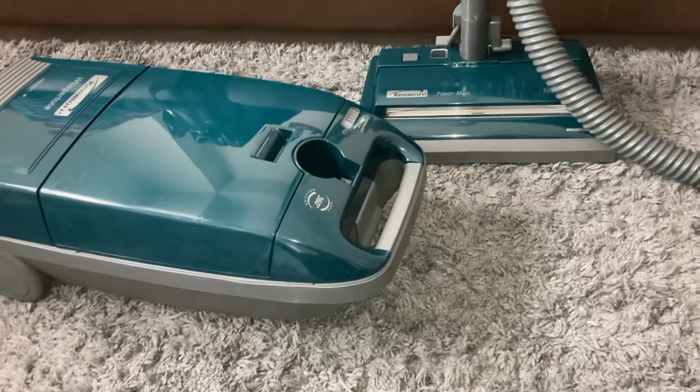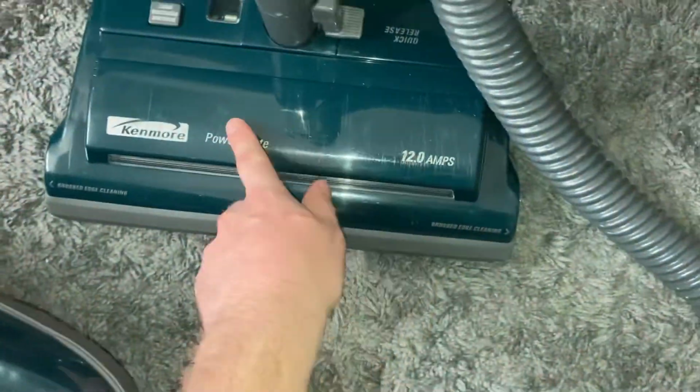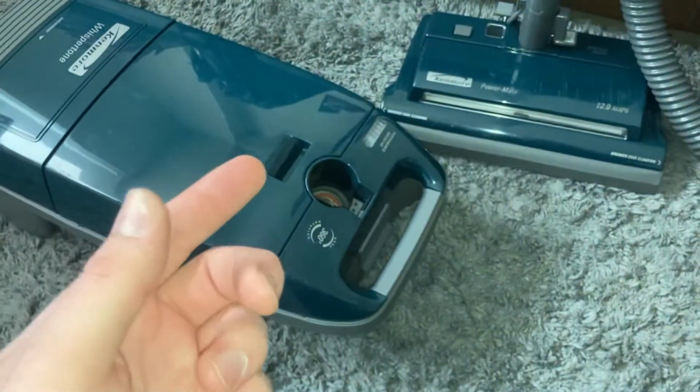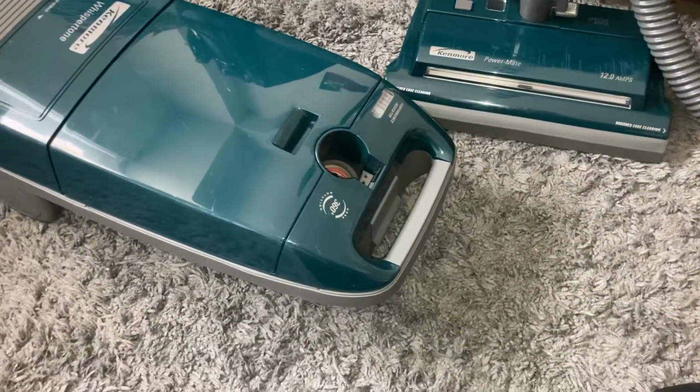1999. You can see it does have some scratches on it. There's a few here and there on the canister that, unfortunately, the power head does have a few scratches that are pretty noticeable. But after polishing it with some green polish, the furniture polish, this green is really shining, so it does look quite nice.